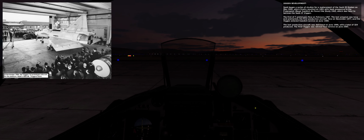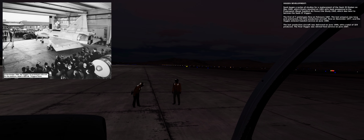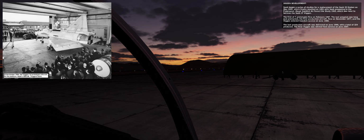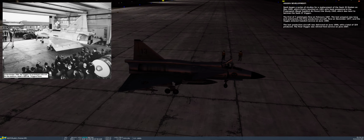Saab began a series of studies for a replacement of the Saab 35 Draken in May 1952, which finally resulted in 1961 with Saab proposing to the Royal Swedish Air Force the Study 1563, which was later to become the Saab 37 Viggen. The first of 7 prototypes flew in February 1967.